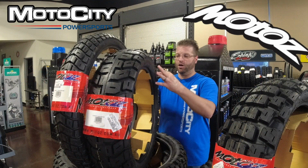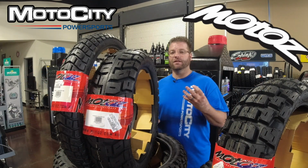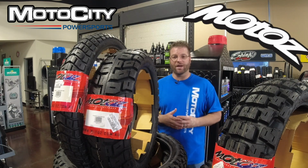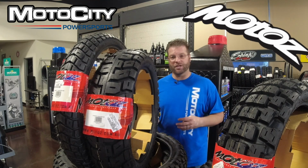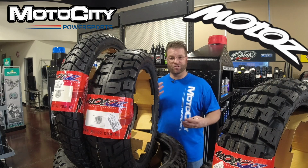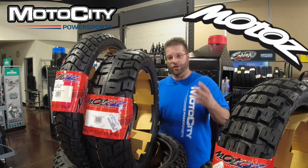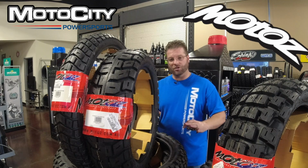Number one, the compound of this tire is made of an all-natural rubber mixed in with a little bit of silica. Silica is hydrophobic and kind of expels water away, and the all-natural rubber allows this tire to have not only great longevity, but allows it to be stickier on the road as well. So those are the two things that Motoz has done in order to make this tire perform exceedingly well in cooler and wet weather, while allowing you to get more longevity.